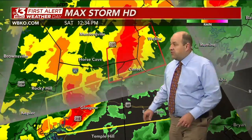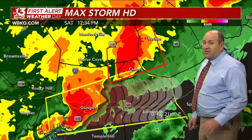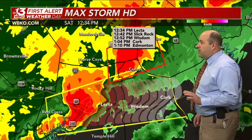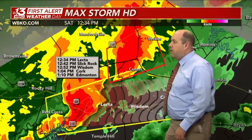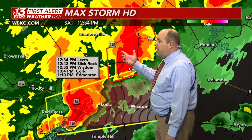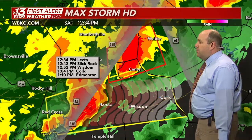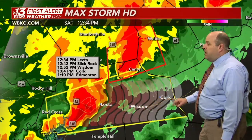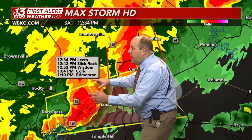Again, this is also moving very rapidly. These storms are heading east-northeast at 70 miles an hour. So that will put this cluster of storms in Glasgow with a severe thunderstorm warning in the Lecta community by 12:34, basically now. Slick Rock at 12:42, and then we're getting out here into Metcalfe County. You have Wisdom, you have Cork, and then Edmonton. Edmonton, estimated time of arrival for this cluster of storms affecting Glasgow right now would be 1:10 this afternoon.